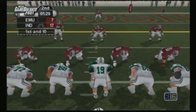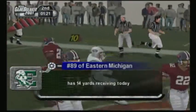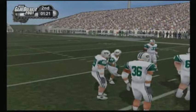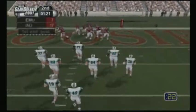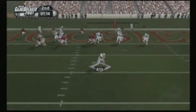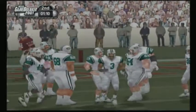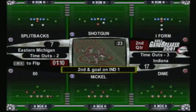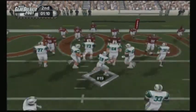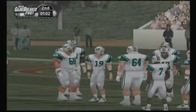Cut. Cut. Number 19. Back to pass. Beat his man. Back to pass. No, out of bounds. If 11 guys do what they're supposed to do, the plan works. Hold on to your rocking chair. The running back's eyes got as big as saucers when he saw that rush coming.